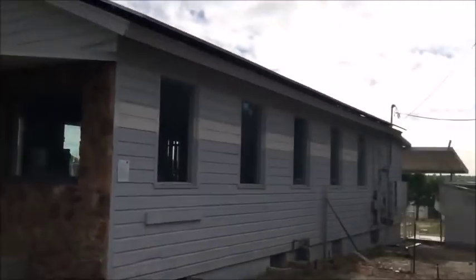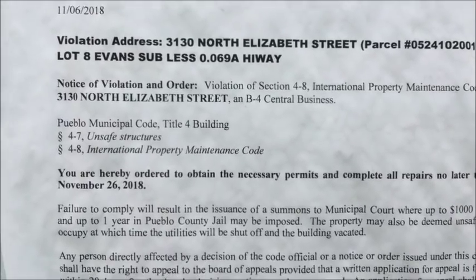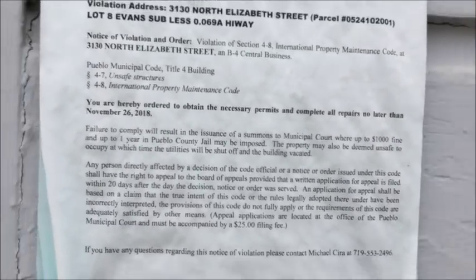Alright, and not far down, this building has some warnings. Some kind of code violation. Correct. These are old. Unsafe structure. Okay. So this structure is not in good shape. How do they determine that? Completely gutted.